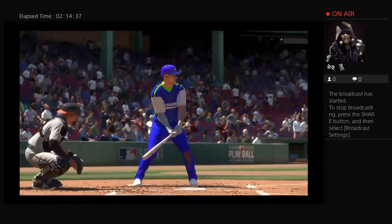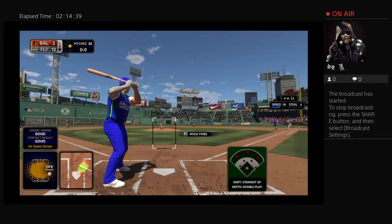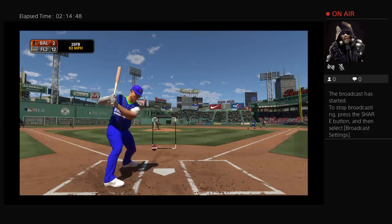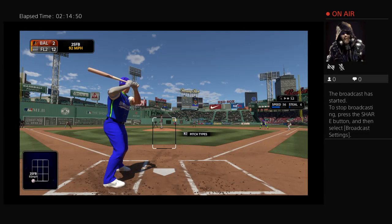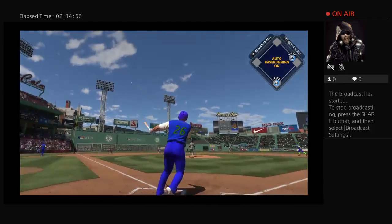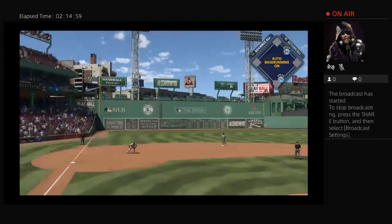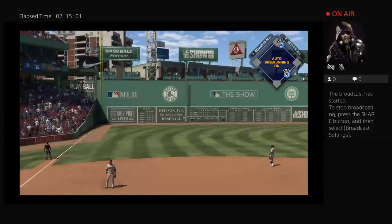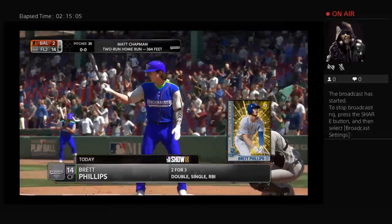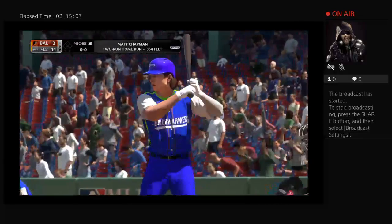So that brings up the always intense Matt Chapman. Last time through was a base hit. Here's the first pitch to him. There's a fastball right over the inside corner. Hey, that's just a great pitch right there. Fastball at the bottom of the zone, right under the knee. It's interesting. There's a swing and a drive, and everybody's just going to sit back and watch that one fly. A no-doubt home run.